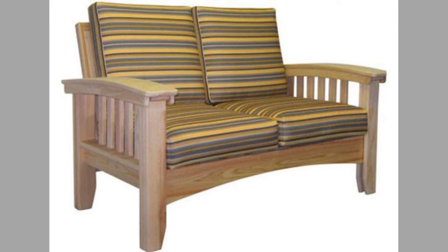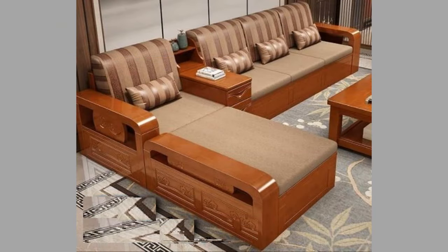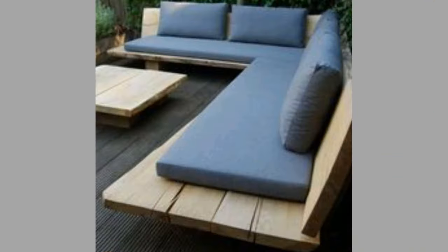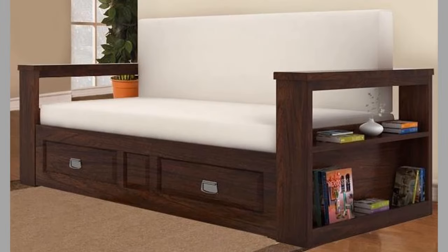There are many different styles of wooden sofas to choose from, ranging from traditional and classic designs to more modern and contemporary styles. Some wooden sofas have a rustic or natural look, while others are more polished and sleek. You can also find wooden sofas in a variety of colors, from light and natural wood tones to darker, more dramatic shades. When choosing a wooden sofa, it's important to consider the size of the room where it will be placed. A large, bulky wooden sofa may not be the best choice for a small space, while a smaller, more compact sofa may be more appropriate for a larger room. You should also think about the overall design and decor of the room, as the sofa should complement the other furniture and accessories in the space.